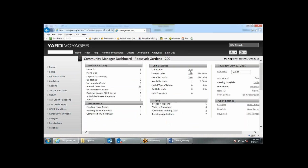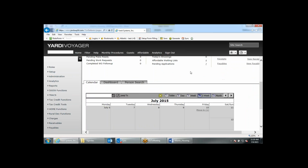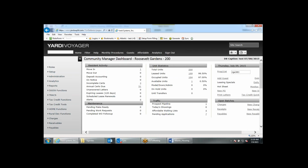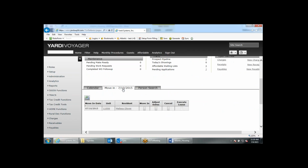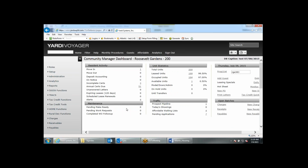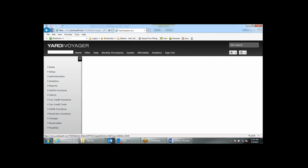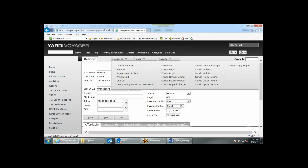All right. So once we've decided to move in Melissa Glover, we need to go to the function section, and then there's a move-in link right above. However, since sometimes these move-in dates are moving targets for us, we have an adjust move-in dates link available to us on the resident screen.